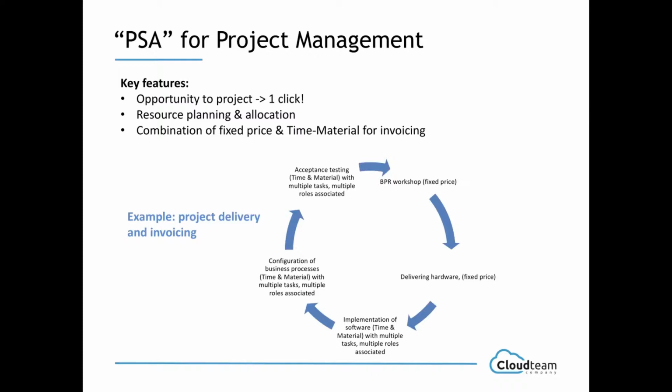Now, why could it be important? This example shows it quickly. So let's imagine that you sold a project comprising a couple of fixed price elements and time and material. In this case, doing a business process review workshop, that could be fixed price. Once that milestone is hit, you can invoice that automatically. The same for delivering hardware, software to your client. Again, that could be a fixed price element.